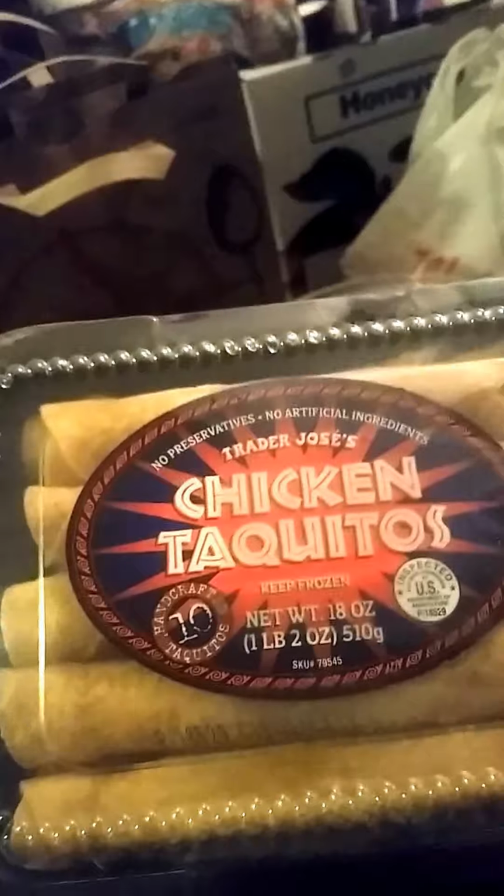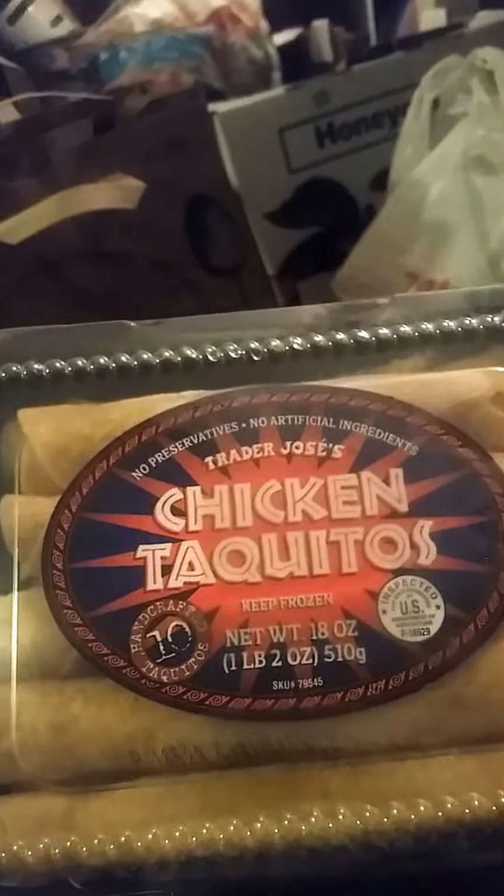Now these, me and my husband have become addicted, not to these, but the ones at Whole Foods. And we've been trying to see if the other brands taste as good as Whole Foods. So far, Whole Foods has the best kind. And they're not even that expensive at Whole Foods. I think they're like $3. These are about the same price.